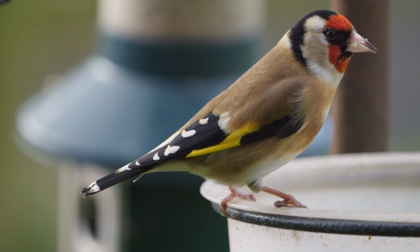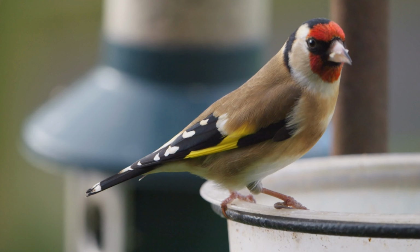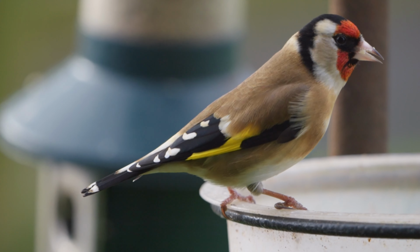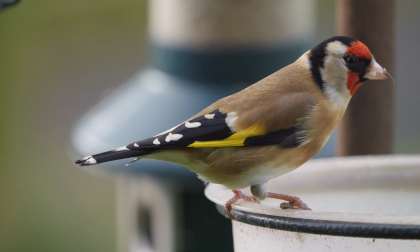The gold on the goldfinch's wings gives the bird connotations of wealth and prosperity. It's believed that if a young girl dreams of a goldfinch, she would marry into wealth.